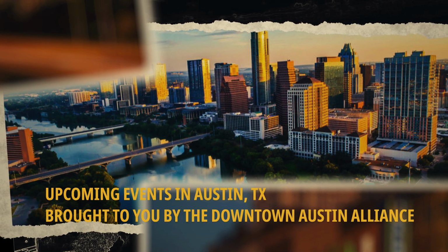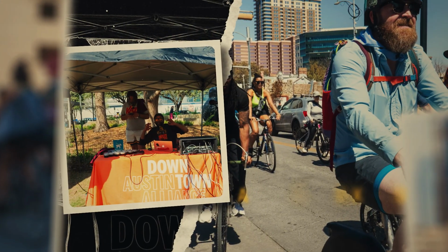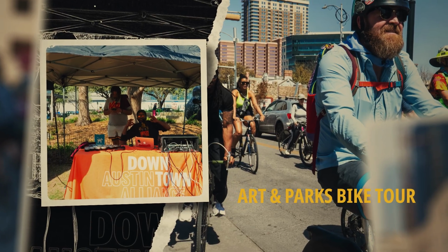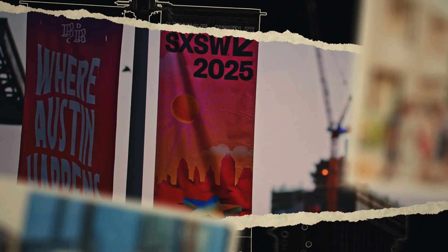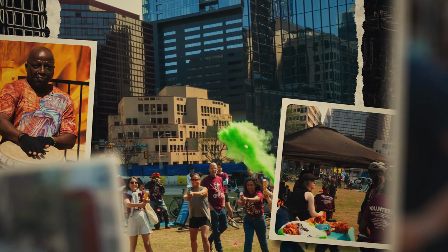Here is your first look at a couple of annual events happening throughout downtown Austin, brought to you by the Downtown Austin Alliance. First up, park your car, grab your bike, and take the Art and Parks bike tour that happens during South by Southwest. You can discover the best murals, art, and green spaces.